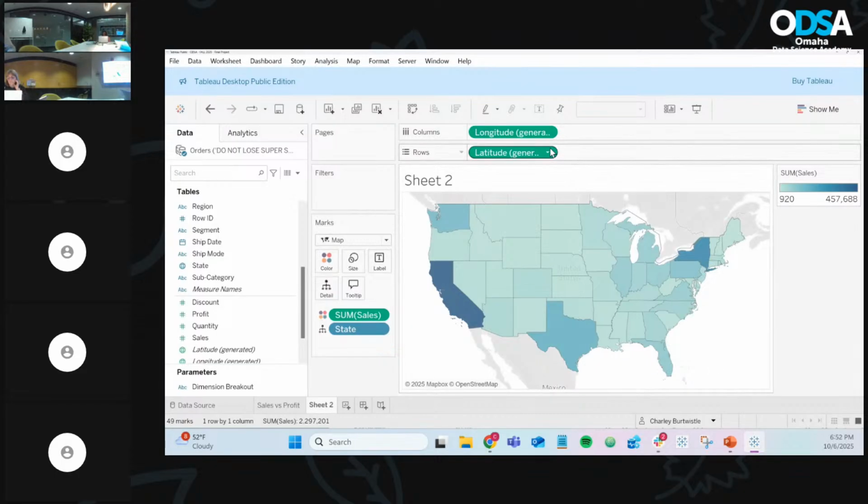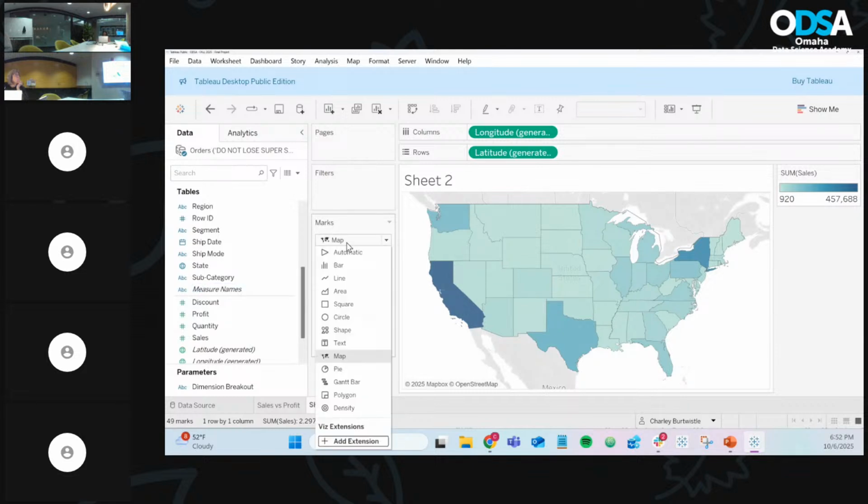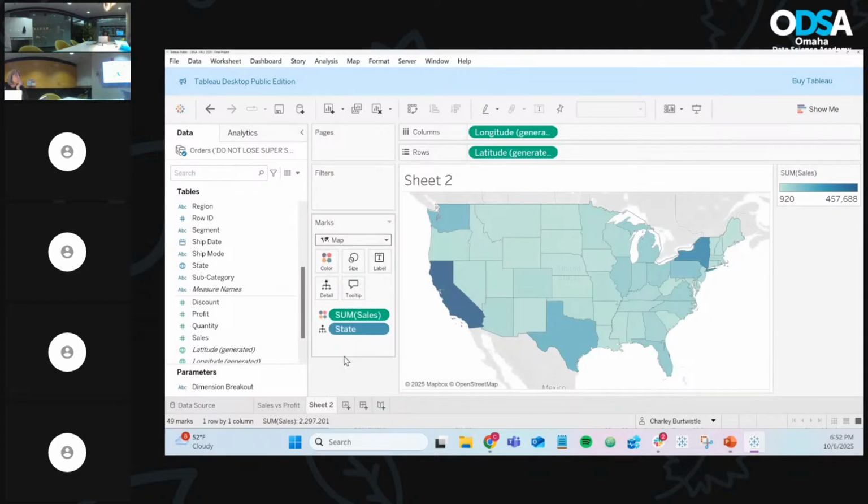Do you have longitude and latitude up there? My map is in color. Oh, okay. Do you have sales on your color? And then does this say map? That's what I want. Got it? Sweet.